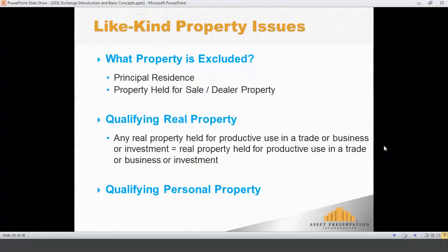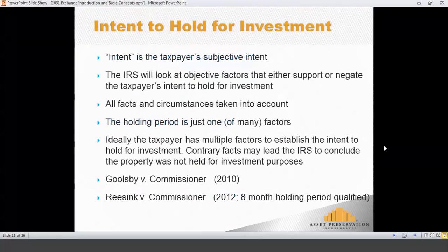Now, the next slide talks about something that's really important. For a taxpayer to get 1031 exchange deferral, the intent must be to hold for investment purposes. So the intent, when you think about it, is really something that's very internal and subjective. The IRS and the tax courts, they're really going to look for what objective factors are out there that either tend to support or contradict the taxpayer's intent to hold for investment. And the IRS will look at all of the facts and circumstances.